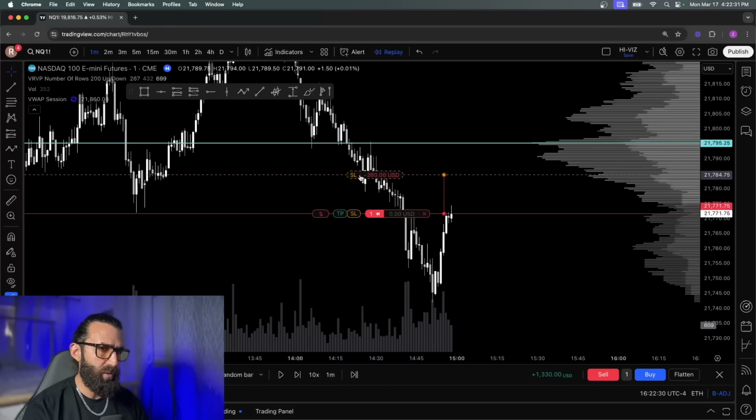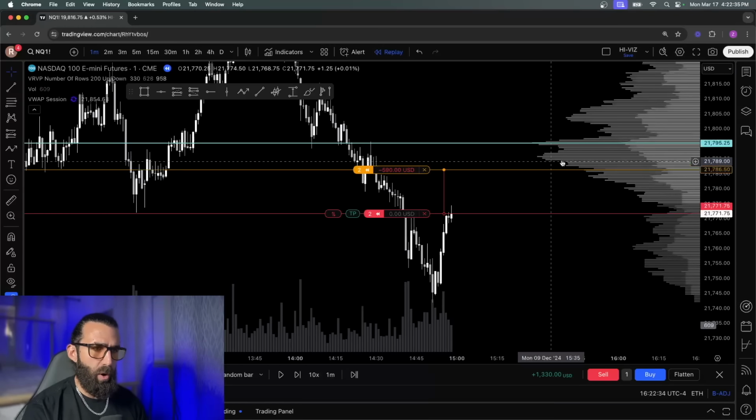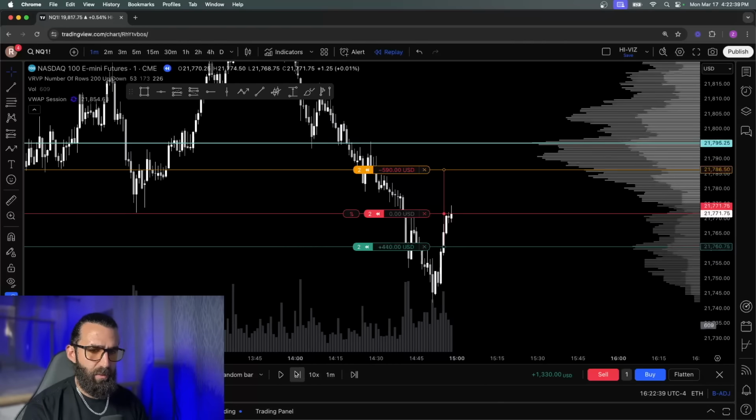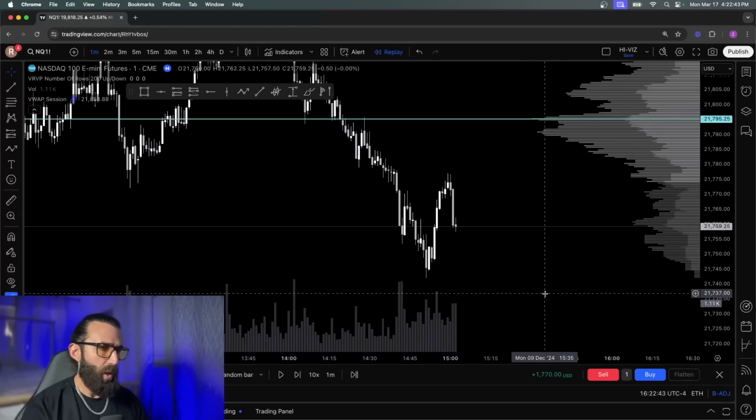I'm going to go stop loss like this, nice and wide. I think if we come up here, I'm dead wrong, and we're just coming right back up here first. But I'm going to look for a move back down to this level first. See? Beautiful.